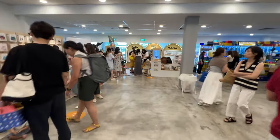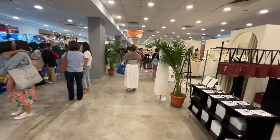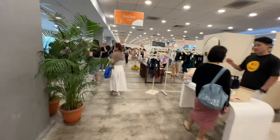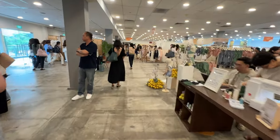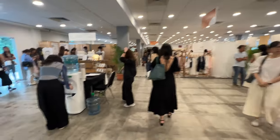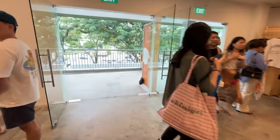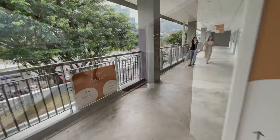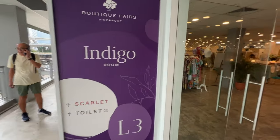So mainly for babies. Like there are a lot of baby gear around here. Okay, so that's all. Okay, let's move on to the next room. Okay, this is the Indigo Room, where the Boutique Fair is.